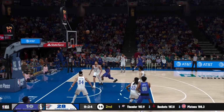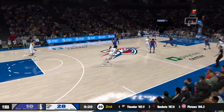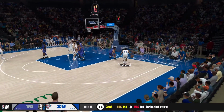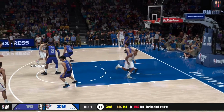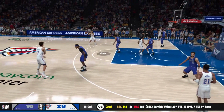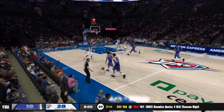Thompson from long range. And Holmgren pulls it down. Holmgren's got rebound number 9 now. What an effort here tonight. Wallace, the pass to Mitchell. Pass to Holmgren. Back to Mitchell. 3-pointer. And the rebound goes to the Mavericks. Davis has got his 6th rebound on the night.